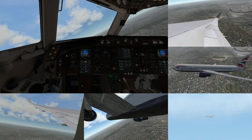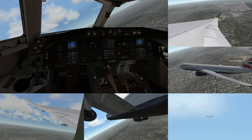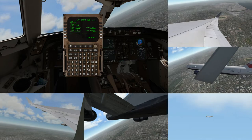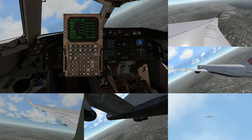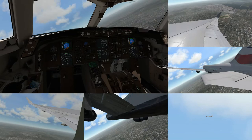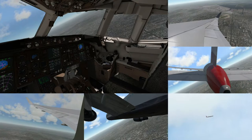Around we go to get on course. Let's have a look on here. Transition speed will be at 10,000. Our transition altitude is at 18. And that's it, ladies and gentlemen. That's how we do that in the world of pretend planes. Actually, that's probably not how we do it at all, but that's how I do it.